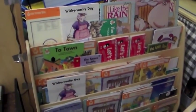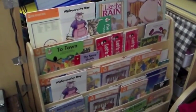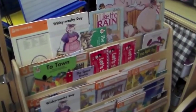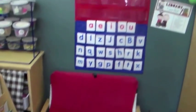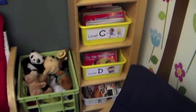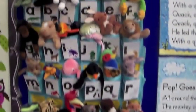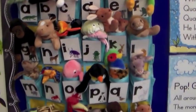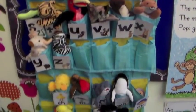I changed these right now. They're all easy readers for the kids to enjoy. I changed them from thematic books that match to reading books. Here's a comfy couch and an alphabet chart that they can build words, book buddies that they love to play with. Here's some guided reading levels, leveled readers, more comfy chairs, and these are our alphabet animals that match all of the anchor cards that I use in the classroom.